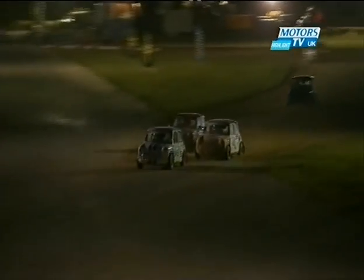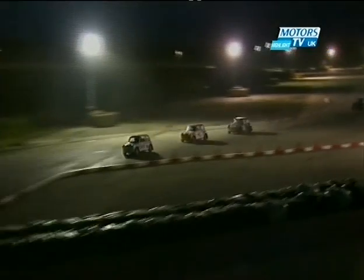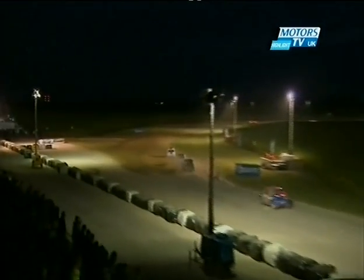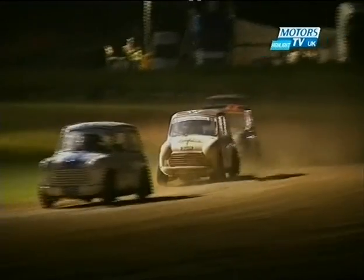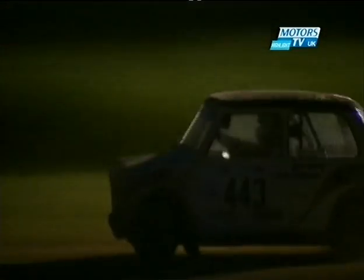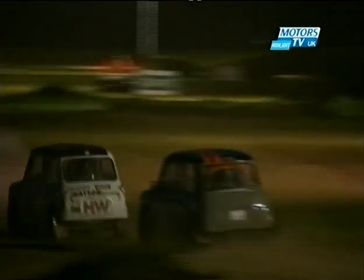But look, 443 now, he's up by the side of him. He's focused too much, David. In the closing stages of this race, this is going to be a real fight to the finish. Fraught with frantic racing from this, the MDA BTRDA Mini-Cross. It is the A Final, and 459 George Edwards, 443 Kris Hudson is currently second.